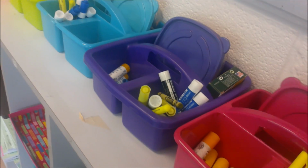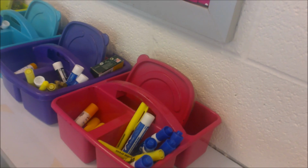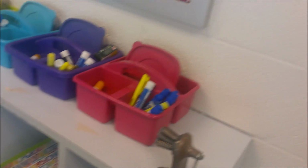Let me give you a closer look. These I purchased from the dollar store, and they had blue lids. This was also spray painted, and inside they have the markers, because those big boxes I used to have in there just tear and the markers or the crayons end up everywhere. Not this year.